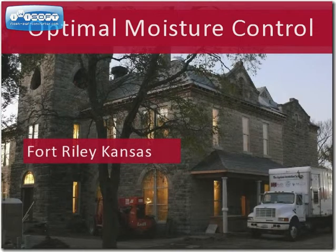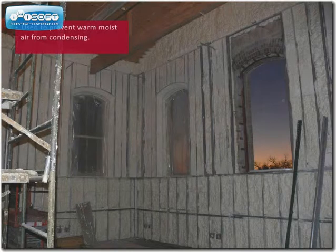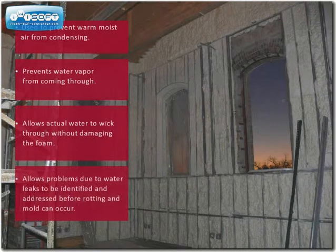This is the reason spray foam insulation was selected at the Fort Riley, Kansas home of the Big Red 1 Infantry. Foam was used in order to prevent warm, moist air from hitting the cold limestone surface and condensing. Our open-cell spray foam prevents water vapor from coming through, but allows actual water to wick through without damaging the foam. This allows problems due to water leaks to be identified and addressed before rotting and mold can occur.